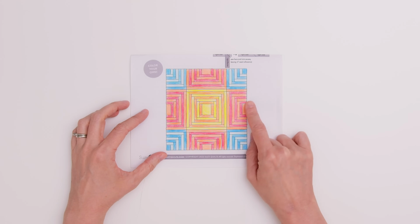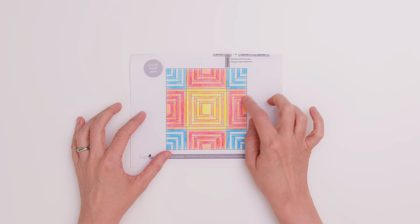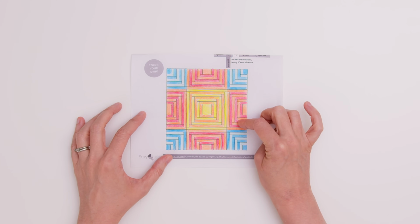So I printed a final coloring page, and I reminded myself what my friend loves and what I love about her and what I know to be true, which is she loves flowers. She obviously loves orange, which I didn't know. She loves modern quilts that are bright and vibrant and happy. And I all but closed my eyes, and this is what I drew. I couldn't decide whether I wanted to do the red as the dominant color or orange. I decided to go for orange.